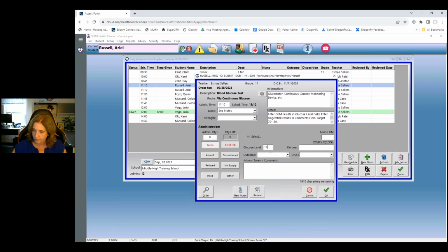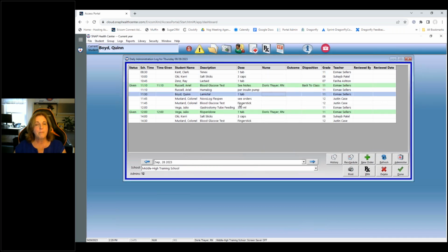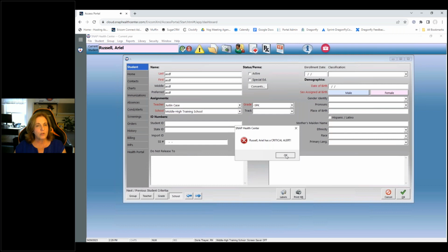I'm going to put in her blood glucose level. I'm going to put in here, she went back to class, and my comments, not the notes, my comments when I gave it, and I am going to say no TX needed for ND order, which jives with the notes, and yet again, sign it out. Done deal. But watch this. Because I used a special form when I created the order, the blood glucose test, I can quickly access Ariel's record.